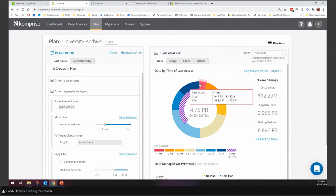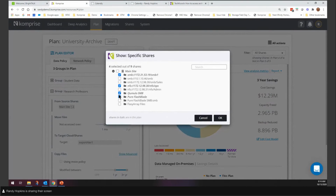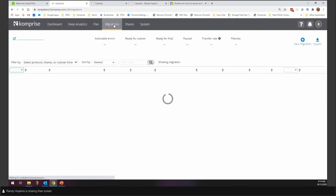But you don't have to move all of the data. And you can also say, I just want to look at one specific share as well. Maybe there's an old share out there. Just look at that one single share. That one share has 714 terabytes, of which about 82% of it is ice cold, for example. Now you say, okay, I want to tier off that cold data. And after the data is tiered, I want to migrate the remaining part, which would be the remaining 18% of the data.